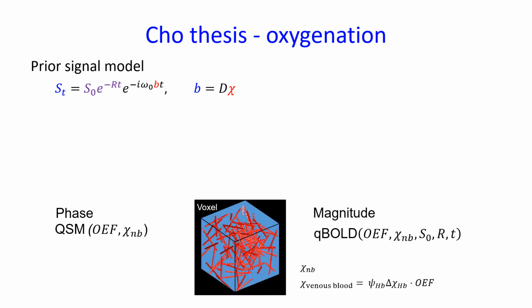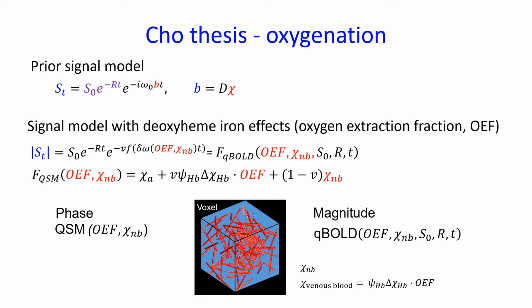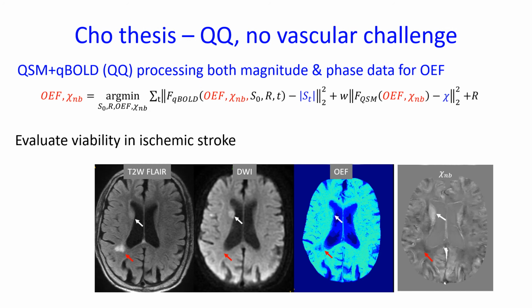Chang's work is a step further. In order to estimate the oxyheme, which relates to oxygen extraction fraction, he introduced a model in which the oxyhemes are in cylinders of different sizes and orientations. They contribute different effects to the signal magnitude, so I have an additional term in addition to the signal decay. Then you can decompose the susceptibility into non-blood susceptibility and blood susceptibility, which has a term related to the oxygen extraction fraction. You propose to solve the inverse problem, and then you can determine the oxygen extraction fraction and the so-called non-blood susceptibility, which is something like tissue iron.